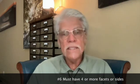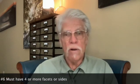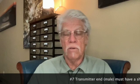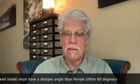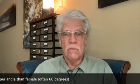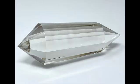6, the crystal must have 4 or more side facets. Each facet is comparable to a car engine. 8 sides would be compared to an 8-cylinder engine and would have the strength needed to take someone out of their body. 7, the transmitter end, sometimes referred to as the male end of the crystal, must be faceted with a more acute internal angle than the receptive end. And for some, this means 60 degrees. So 51.84 degrees on the female end and 60 degrees on the male end.